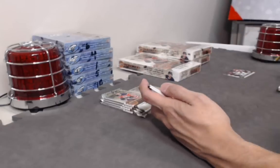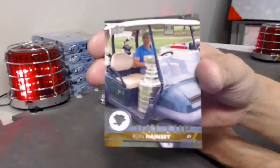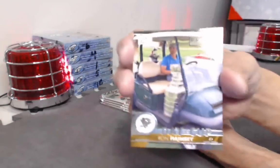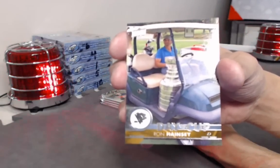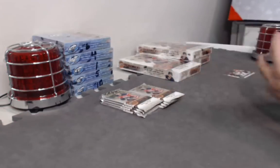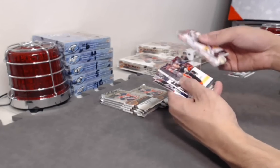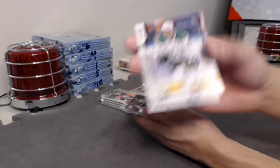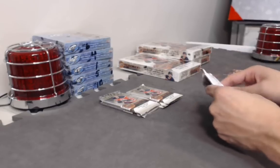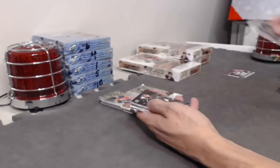Oh, Day with the Cup. There you go. Hey. Day with the Cup. Ron Hainsey. Nice $1 hit. Ron Hainsey, Day with the Cup. Alex Radulov. Giovanni Fiore portraits.